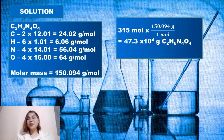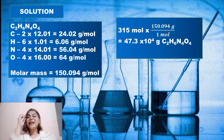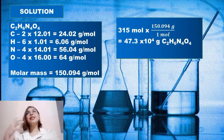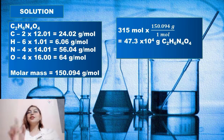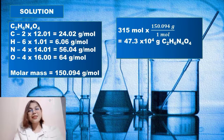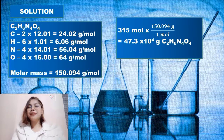As you can see on the left side, the 2, 6, 4, 4 are called subscripts, or the number of atoms of carbon, hydrogen, nitrogen and oxygen, while their molar mass can be found in the periodic table as I mentioned earlier. So next, since we already have the molar mass value, which is 150.094, we are going to multiply it to the given, which is 315 moles. That will result in 47.3 times 10 to the power of 4 grams of ethylene dinitramine.